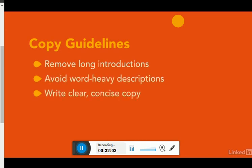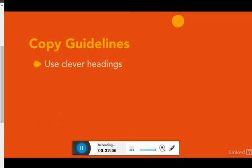Stick to clear, concise, and punctual copy. Use clever headings to your advantage, and break up your text with bullet points. Building on-topic and relevant content will not only help your users, but it'll help you out as you work to rank in the search engines as well.